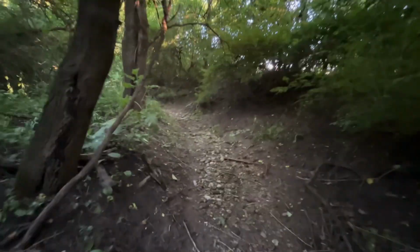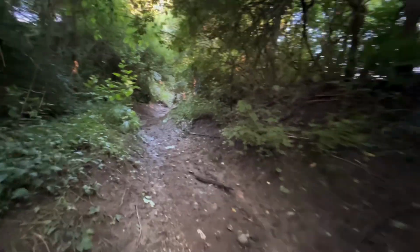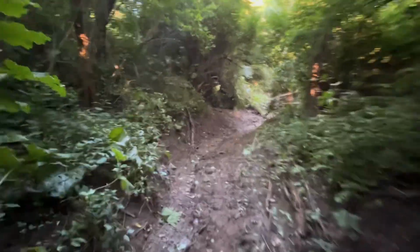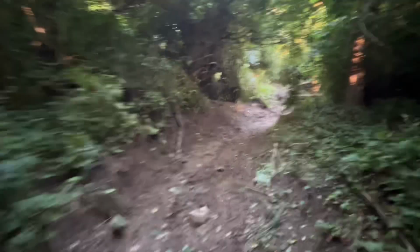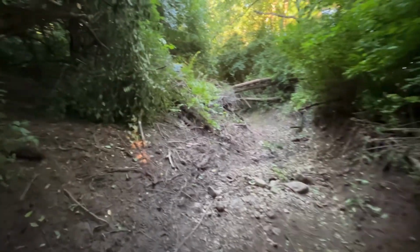I'm real excited about this whole project though. Still got a long ways to go, but there is tons of potential down here, and one giant upside to building stuff back here. I ain't gotta worry about the cows destroying it. That was a real bummer up in the pit, and the cows destroying stuff.